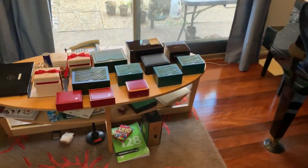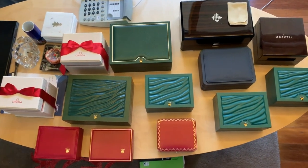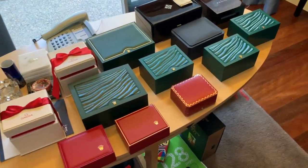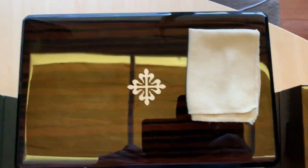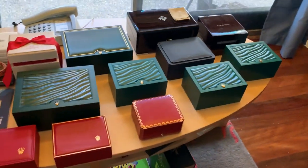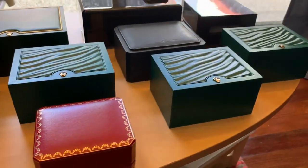Hey guys, Archie Luxury. Pick a box, pick a box. What does your wristwatch box say about you? Let's have a look here. What do we got? Which one would you choose? Would you choose the big wooden boxes? The blue box? The green? Or a red box? Or a fancy box? Which box would you pick? Pick a box, fuckers. Which box would you pick?